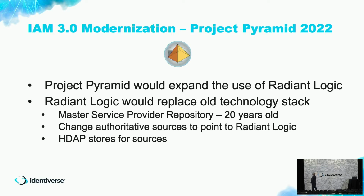So along came a project that we called Project Pyramid. One of our project managers happened to see, at the time this is an older logo from Radiant Logic, so I'll still use it though, happened to see that and said, well, this is Project Pyramid. And I said, okay. So I kind of got tagged Project Pyramid. Got to have a good code name.